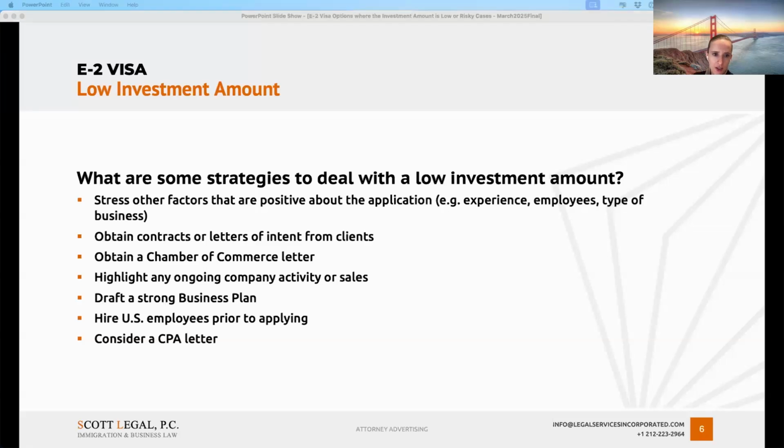So what are some strategies to deal with a low investment amount? If your investment amount is on the lower side, then you would want to make the other parts of the application really strong.